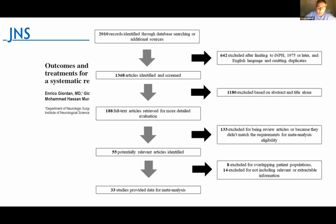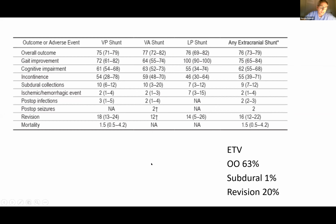And this is the flow diagram. You can see that it started from over 2,000 papers and he ended up with 33 studies, which provided data for meta-analysis. And from this table, you can see that the overall outcome is similar without statistical difference, evaluating VP, VA, LP shunt. This is the overall outcome, and this is also true if we look at gait, cognitive, and urinary impairment. Even the rate of complications does not differ significantly.